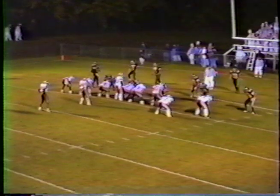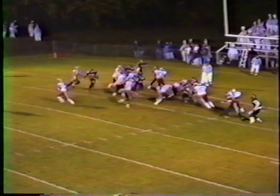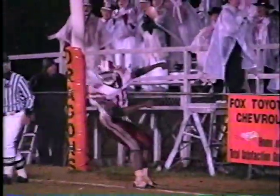And now they're going to try to go for 2. Sisk and Bohanan behind Lucia. Up to the line, Oak Ridge. The pitch to Shaun Bohanan. There he is. Goes into the end zone. That's the 2-point conversion. He high steps it into the end zone. And Oak Ridge ups their lead to 6 points.